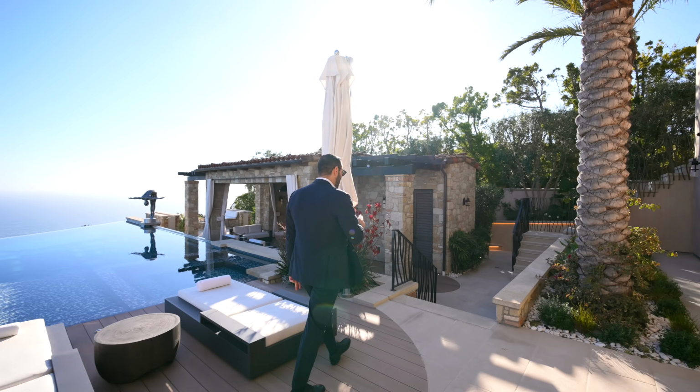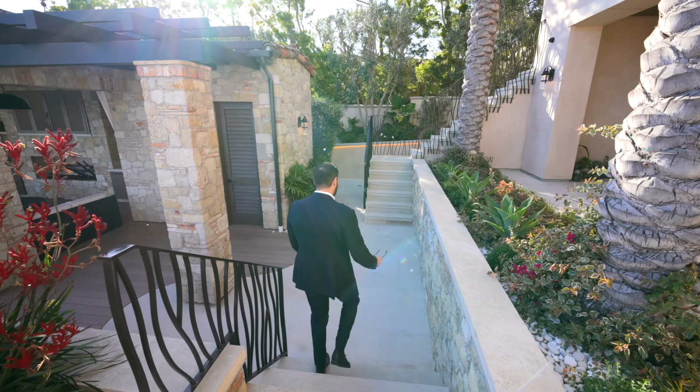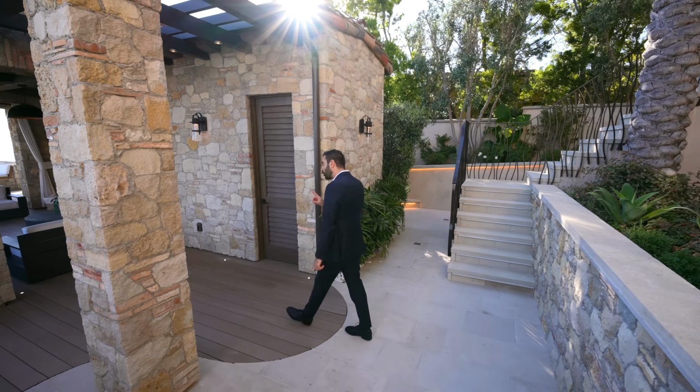A couple more things about the house. It was built 2 years ago, so it's technically brand new. I love this stacked stone that they use throughout. It really warms up the property. And now we're at the pool cabana.